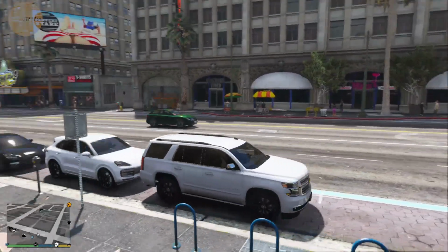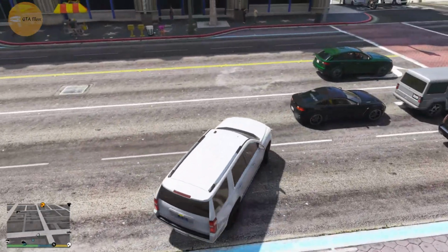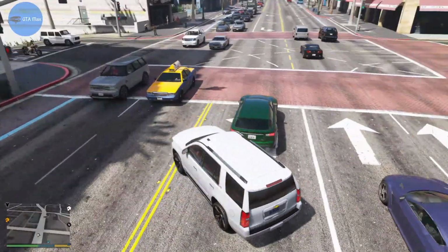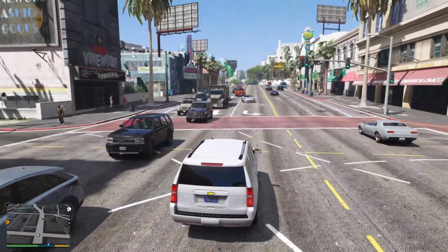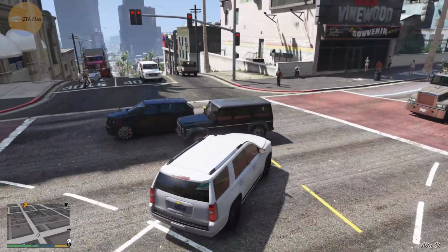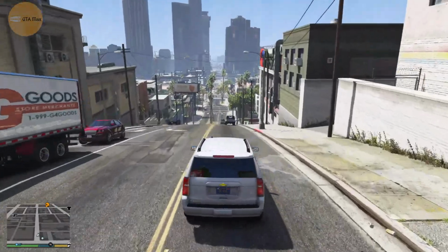All right. Let's head out over there. Try to get over. Oh, a lot of traffic over here. Oh, jeez. Hope that wasn't my fault. A lot of traffic over here. Oh, gosh. Alright, man, I'm out of your way. We're just trying to get through.